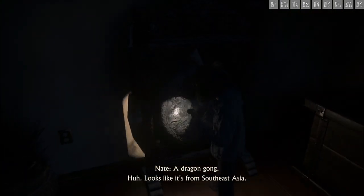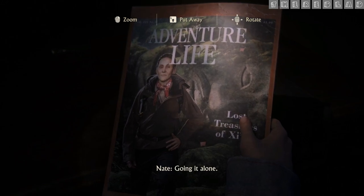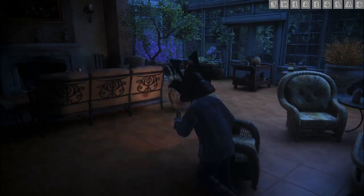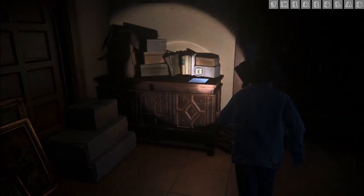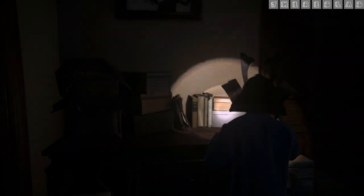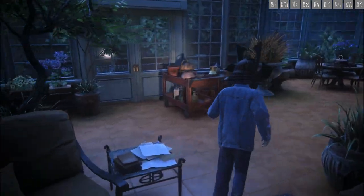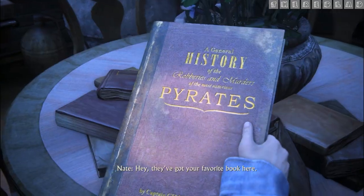A dragon gong. Looks like it's from Southeast Asia. Nice. Going it alone. Look at these. Compass, sundial. Hey, they've got your favorite book here.